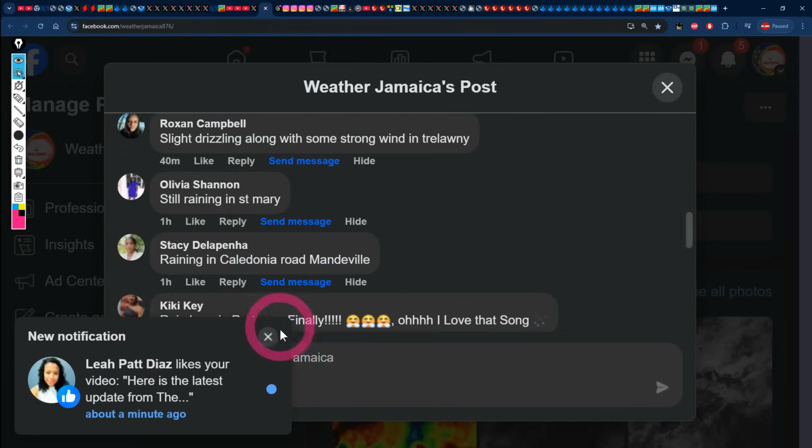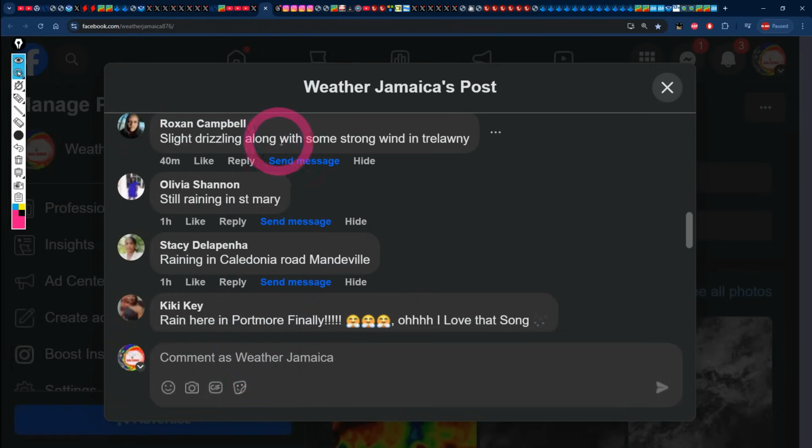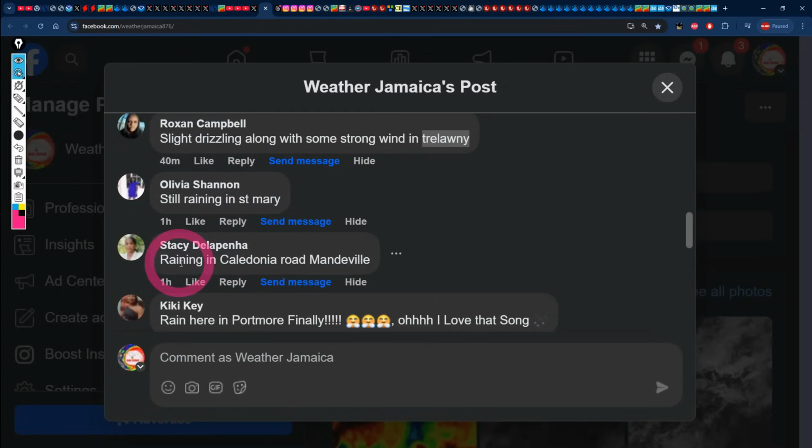Even on our Facebook page, we had the comments coming in. We have Roxanne Campbell stating slight drizzling along with some strong wind in St. Catherine. Well, in Trelawny, not St. Catherine. Olivia Shannon, still raining in St. Mary. Stacy De La Pena stating raining in Caledonia Road, Mandeville. Kiki stating rain here in Portmore finally.